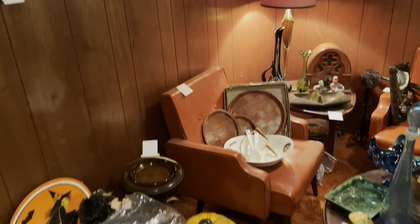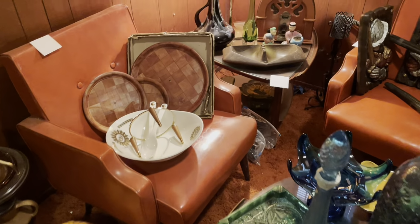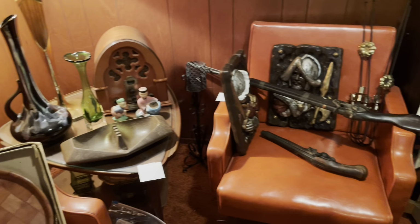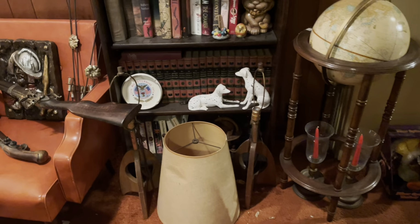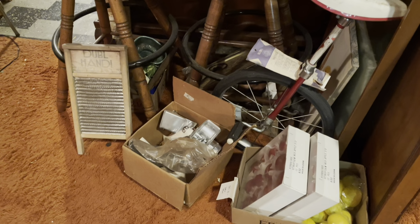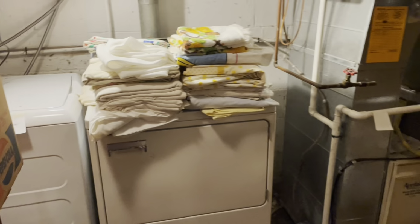Another room in the basement. This is the mid-century room. Mid-century coffee table with decor, table lamps in the corner where Tiff is shooting now. Boomerang end table. Vinyl covered chairs. Bookcase. Freestanding globe. Pair of cafe chairs. Barware. And in the back, washer dryer are for sale. And Tiff, if you want to finish off, not every sale has a unicycle.